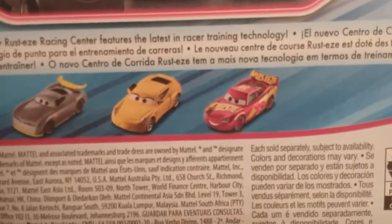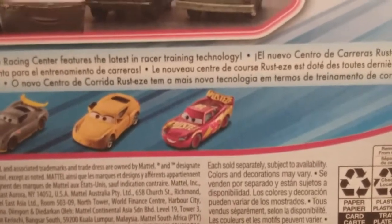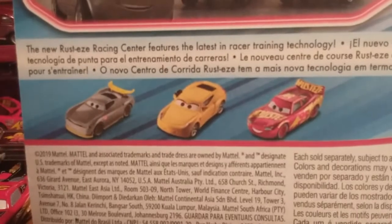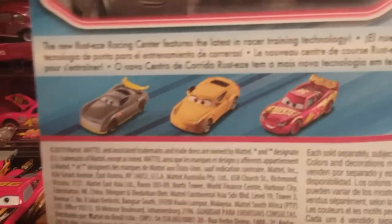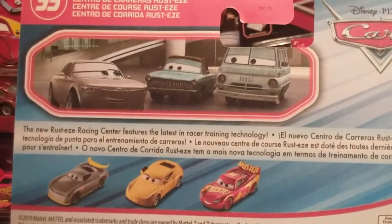On the back, you see the Rusty's Racing Center Lightning McQueen, which used to be such a valuable car back in 2017 when he was released only at Target. The trainer Cruz Ramirez is kind of a waste of materials in my opinion, and the Ernesto. Well, let's get this guy unboxed.